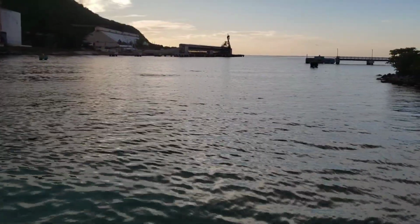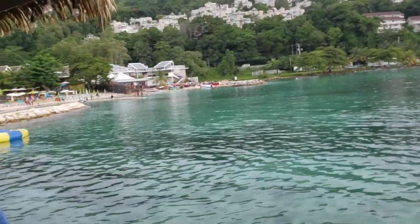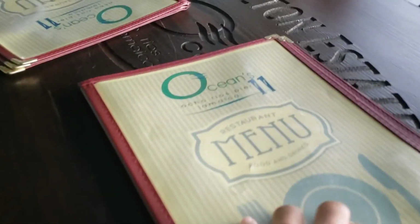Now we're at the restaurant right now. As you can see, we went in and we're looking at the view. It's so calming. I love the sea. I love places near the sea, so I'm always going to seek out restaurants nearby if possible, when possible.